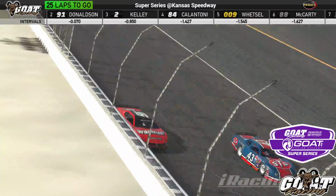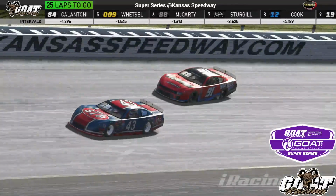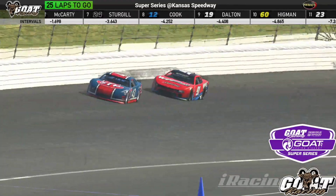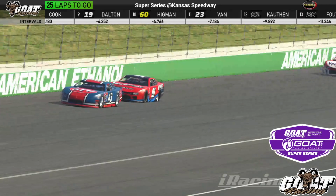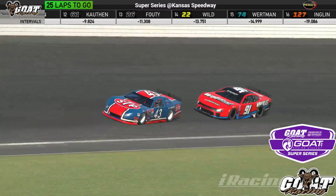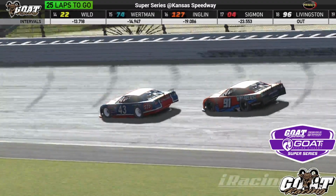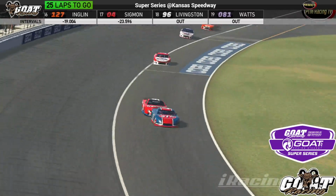Here comes the 43 of the SGB oil machine, trying to oil up the back and make sure the front of Donaldson's got nothing to grip. Slips it by. We have ourselves a new leader. And look at Donaldson almost just eagerly waiting to get back to the bottom lane to make the pass on Harrell. Harrell saw him coming, so he decided to just keep the space up and pacing him down.